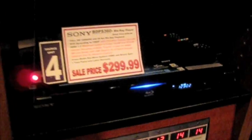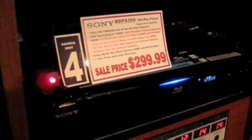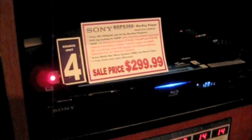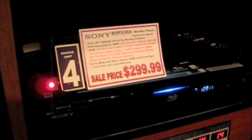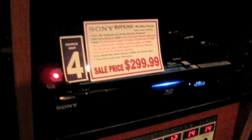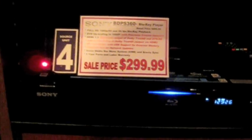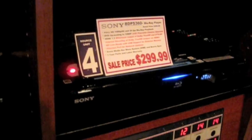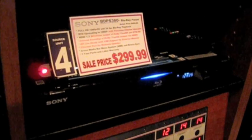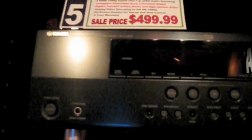So anyway, first, we have a Sony Blu-ray player. It's $300. This is something the Bose Lifestyle 48 lacks. It only has a regular DVD player, which for a $4,000 system is ridiculous. And just in case you are wondering or don't know, just about every Blu-ray player on the market can play regular DVDs. I know one of the salesmen here told me he gets someone in here almost on a daily basis who doesn't know this.